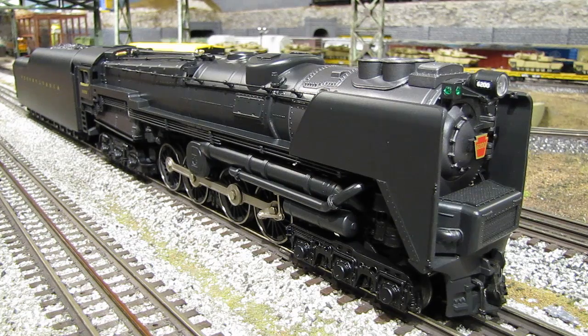The S2 is a significant model for Lionel because, of course, the original post-war turbines that Lionel made in the 1940s and 50s, those being the 671, the 681, the 682, and the 2020, are some of the most beloved post-war engines that Lionel ever made. So Lionel has been associated with the S2 for quite a long time, and it's for that reason that they've actually made 3 different versions of this model.